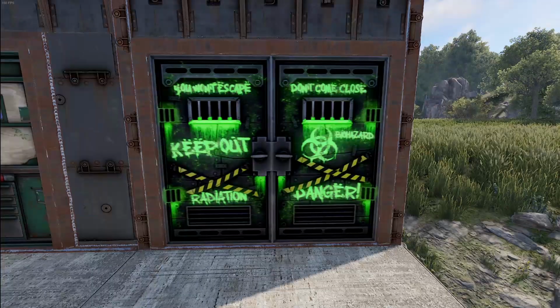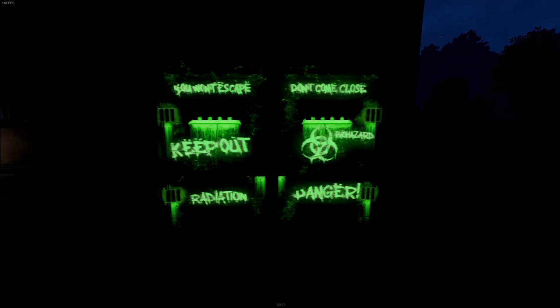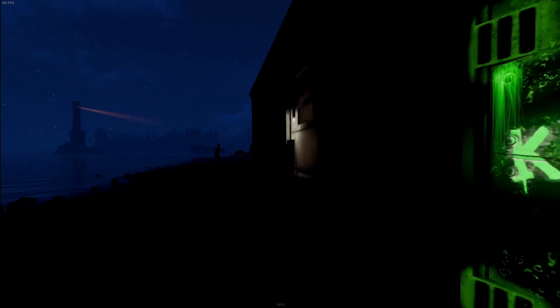And lastly, we'll go ahead and kill the lights, and as you can see the glow here, it's keep out and radiation. Definitely very cool. Take a look at it back there. It's mostly just kind of like green smudges and so forth. And then if we check out the door of the Workbench 3, you can see it has that nice little light. Always like the nice little raid gets illuminated right there as well.